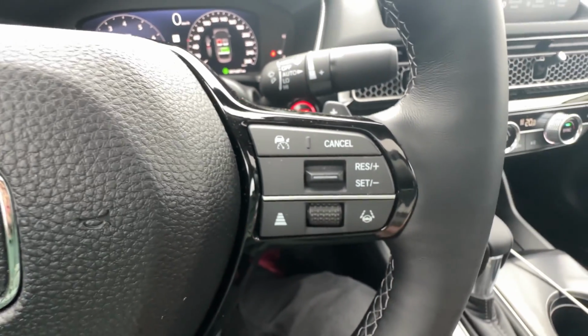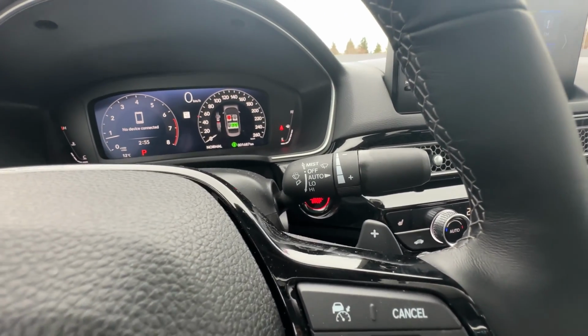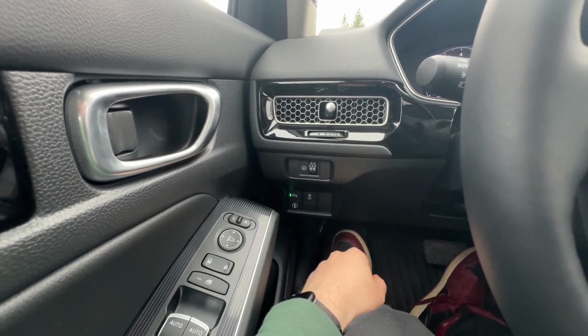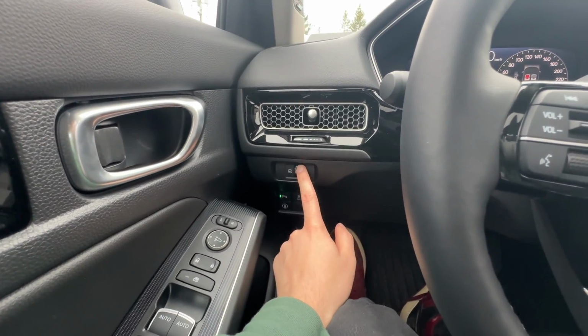I've got my adaptive cruise control and my lane centering right here on the right-hand side. Automatic rain sensing wipers, very nice thing to have. Parking sensors, as well as the traction control off on my left-hand side, and this is to illuminate the gauge cluster and the infotainment. Very nice.